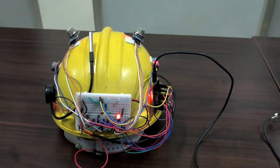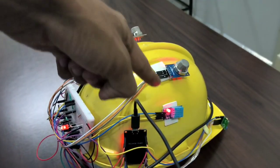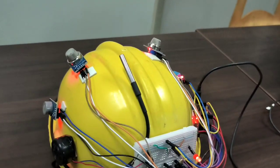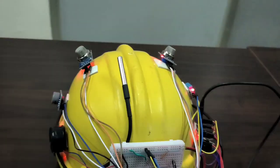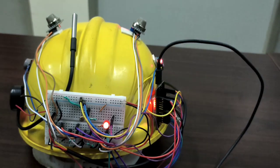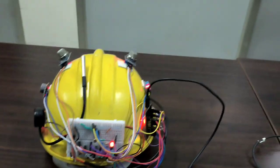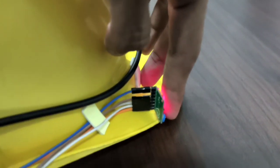So this is our model. Here we have integrated the DHT11 sensor and MQ sensors, which are the gas sensors. Here we can see that we have also attached a buzzer which will make a sound when any of the parameters exceeds. Here we have also added an LED which will control its light intensity according to the environmental intensity. Here we also have a MAX30100 sensor which is used to read the SpO2 and BPM level of the miner.